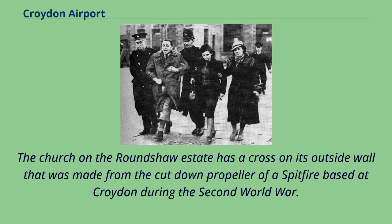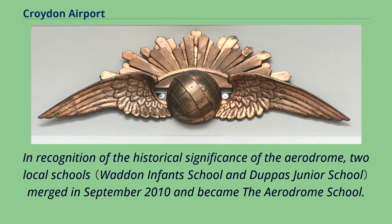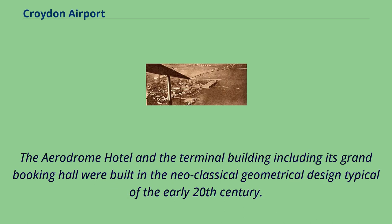The church on the Roundshaw estate has a cross on its outside wall that was made from the cut-down propeller of a Spitfire based at Croydon during the Second World War. The area is still known as Croydon Airport for transport purposes and was the location for Croydon Water Palace. In recognition of the historical significance of the aerodrome, two local schools merged in September 2010 and became the Aerodrome School. The Aerodrome Hotel and the terminal building, including its grand booking hall, were built in the neoclassical geometrical design typical of the early 20th century.